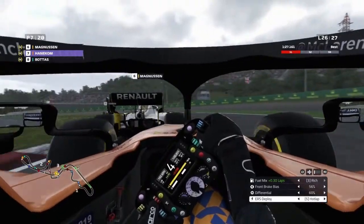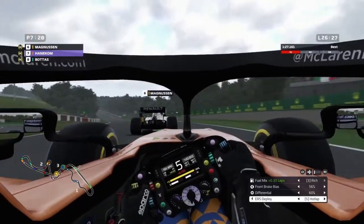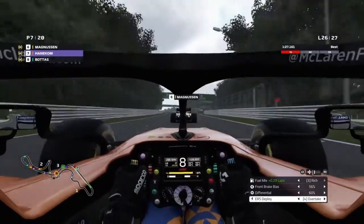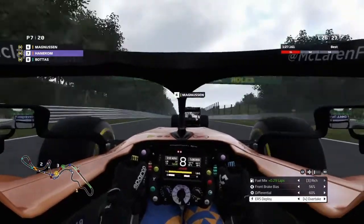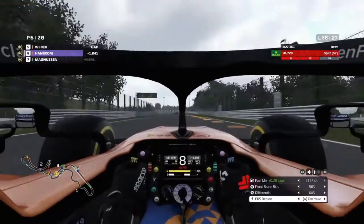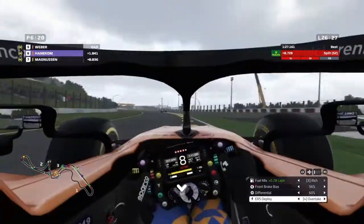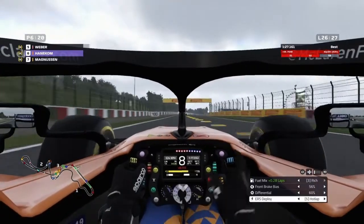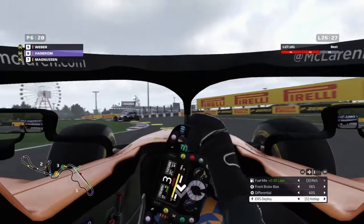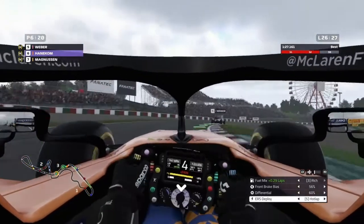But we are being held up by Kevin Magnussen, and there's less than two laps to go. Coming down this next part, it is myself versus Kevin Magnussen. Coming up the hill towards 130. Oh, you guys can see the McLaren is a beast in a straight line. This is without DRS. No DRS on this uphill section at Suzuka. We get the move done, and now we've only got one lap to catch Mr. Lucas Weber. This is going to be a fight and a half.